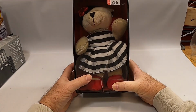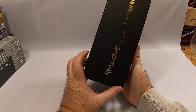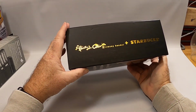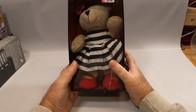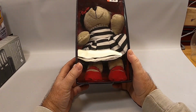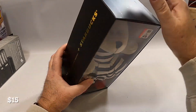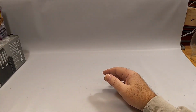This is a little bear that caught my eye when I saw the Starbucks on the side of it. It's Alice and Olivia by Stacy Bendit and Starbucks, and she's about 15 bucks online, something along those lines. Got a little bit of box damage there, but I don't think that's going to be a real problem. I thought it was kind of cool.